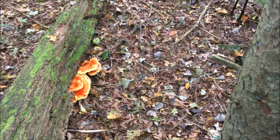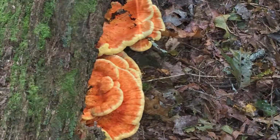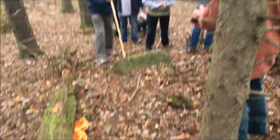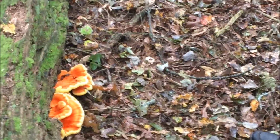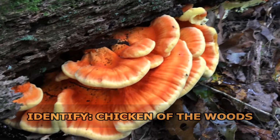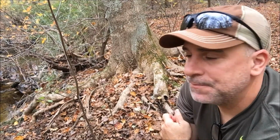Mike's going to understand. Laetiporus sulphureus. Laetiporus is the genus, sulphureus is the species. Especially if you cut it in strips and you broil it with steak or something like that, or lamb chop. Now, let me cut a piece off. This guy is just like an avid bushcrafter, woodsman, naturalist, everything.